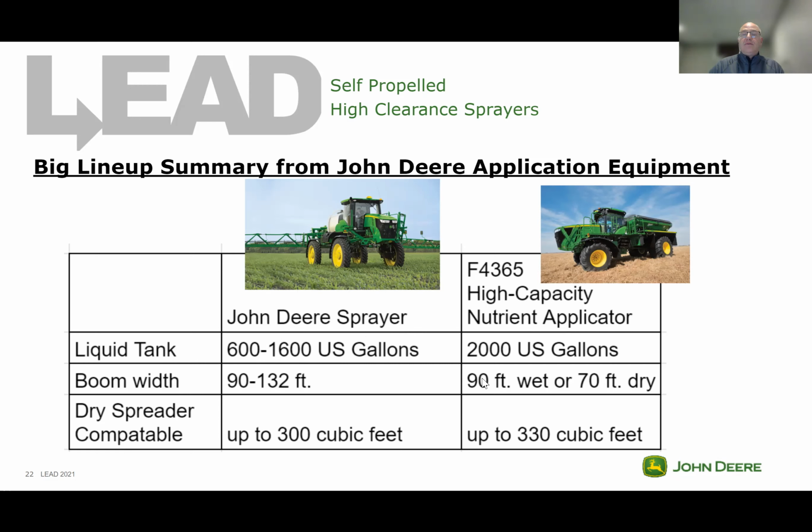And then the 4365, this chassis here, it just has a 90 foot sprayer boom on it for spraying out chemicals. When you put the dry box on this with the air booms, you have a 90-foot spread, 90-foot pattern. Okay. And so you can put a dry box on this one also with a 300 cubic foot capacity, but it just has the spinner spreaders on it.